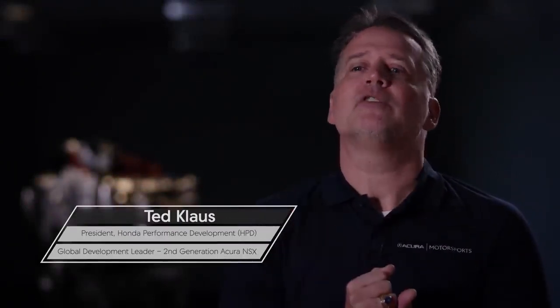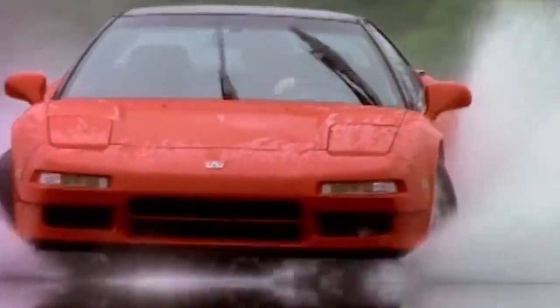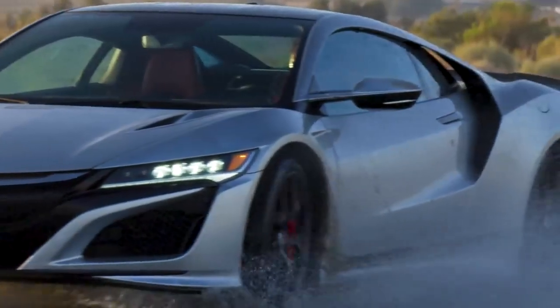As a team, as a company, and as a brand, a lot of discussions about how can we be true to the heritage of the NSX. NSX is all about pushing into the future and going beyond.